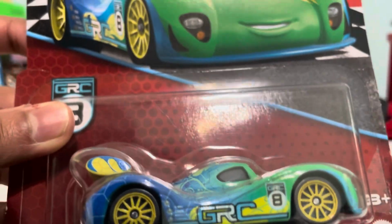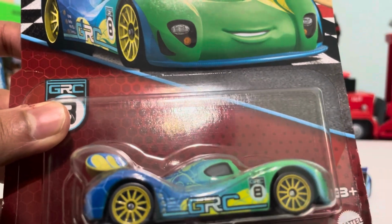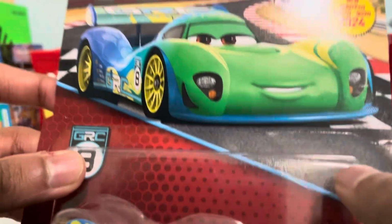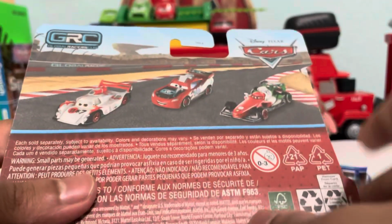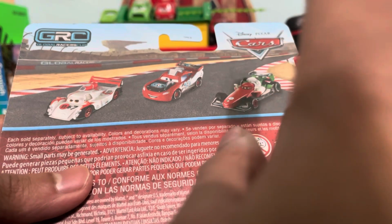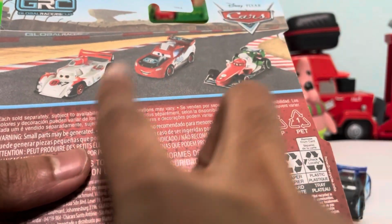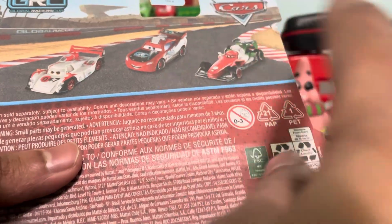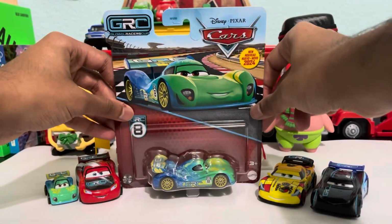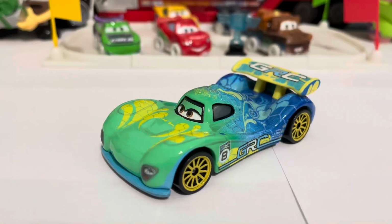I do wish they put it slanted, like I mentioned in my review of the Jackson Storm and Miguel 2-pack, but it's not a big deal. It still gets the job done. And on the back, we can see the other releases that were released at the time of Carla coming out. Those being McQueen, Francesco, and Shu. I found Shu, but I've yet to find Francesco. I have McQueen. So enough of the packaging. I'll be right back with this Carla opened up.